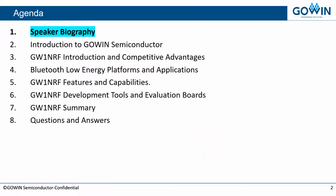Our agenda today is as follows: speaker biography, introduction to Gowin Semiconductor, GW1N RF introduction and competitive advantages, Bluetooth low energy platforms and applications, GW1N RF features and capabilities, GW1N RF development tools and evaluation boards, GW1N RF summary, and then we'll end with questions and answers.